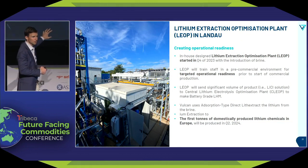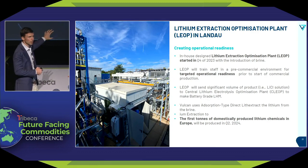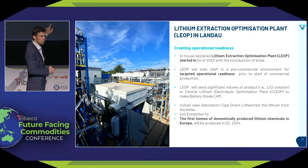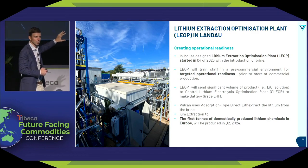So we built a commercial demonstration plant. This is about a 40 million euro investment. This is what we call LEOP, Lithium Extraction Optimization Plant. This is a training facility. So we'll train our production team here in a pre-commercial environment whilst we're building the commercial plant.